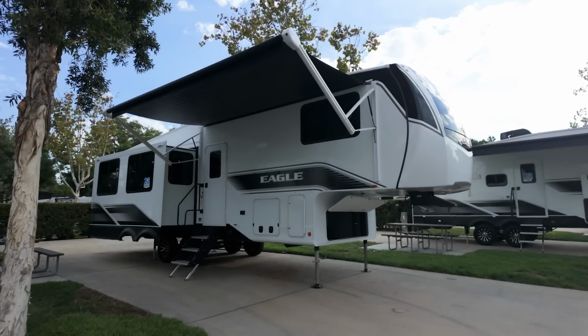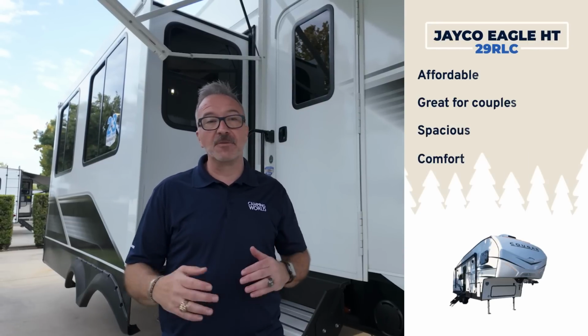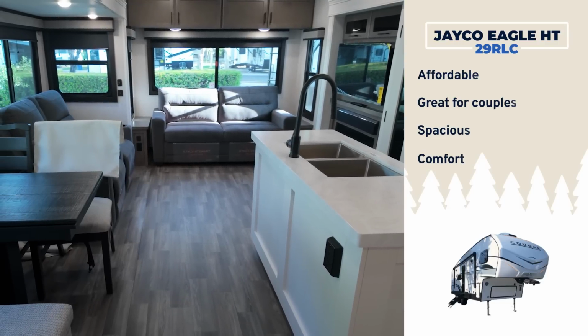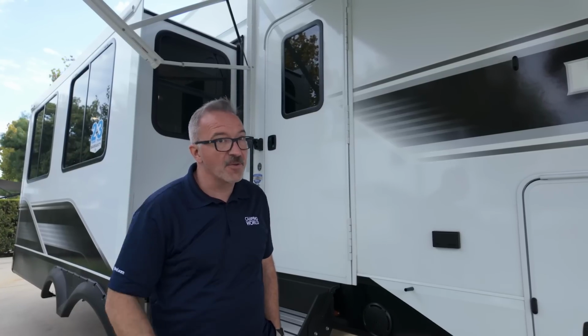For the couple that's looking for a shorter but still spacious fifth wheel, the Jayco 29 RLC offers you the perfect middle ground. The 29 RLC also strikes a perfect balance between size and affordability, especially for those who want the spaciousness of that sweet dual slide-out rear living area without moving into a larger, more expensive unit. It's an affordable choice for couples who occasionally want to entertain guests, offering more space and comfort without dramatically increasing the weight or the price.